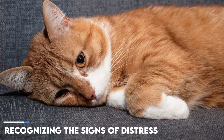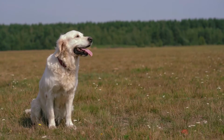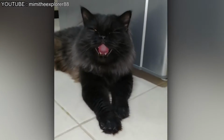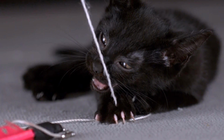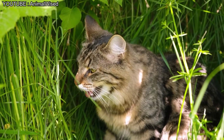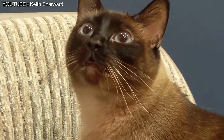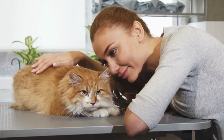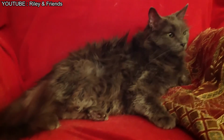Recognizing the signs of distress. One big sign of trouble is when a cat breathes with its mouth open, like a dog. Cats usually don't do this unless they really can't get enough air. If you see your cat breathing like this, especially if they haven't been running or playing, it might be a sign they need help. Cats might also make unusual sounds when they breathe if they're not feeling well. These sounds can be loud or strange. If you hear your cat making noises that aren't normal, like coughing or wheezing, it's a good idea to pay close attention. This could mean their airways are blocked or they have other problems that make breathing hard.